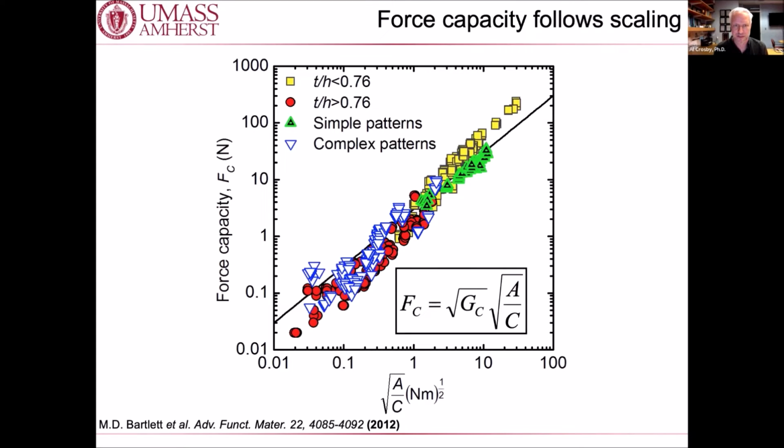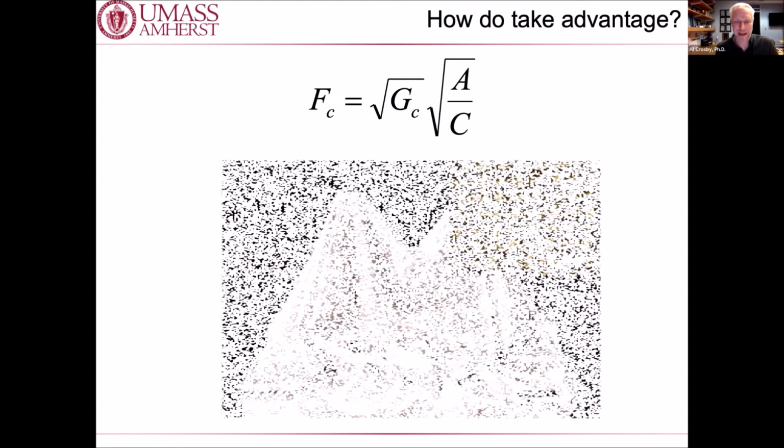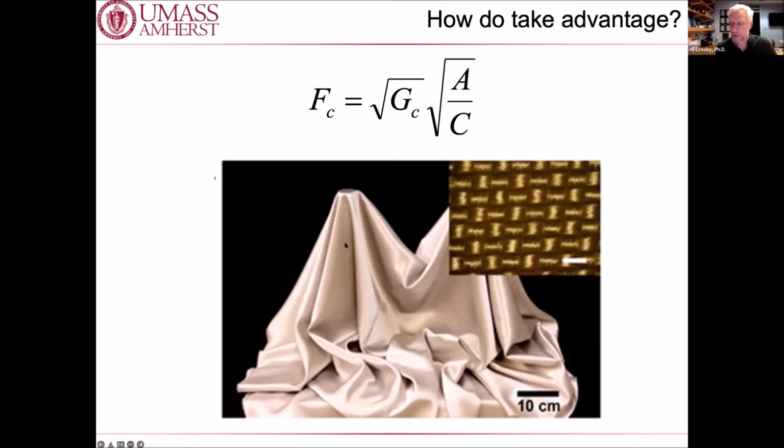So we felt pretty confident in this, but then we started to think, how can we take advantage of this? How do we actually make a material that can be really non-soft or stiff, so have a small value of C, but still have a large area of contact? And the inspiration came to us one Sunday afternoon, that this is exactly what fabrics do. Okay, so fabrics and textiles are materials that have been around for about 80,000 to 100,000 years, and they're designed to conform to really complex surfaces and objects, but yet when I pull on a fabric along the fiber, it's really stiff. So you can have a large ratio of A and a small value of C. This gives us a really large force capacity.